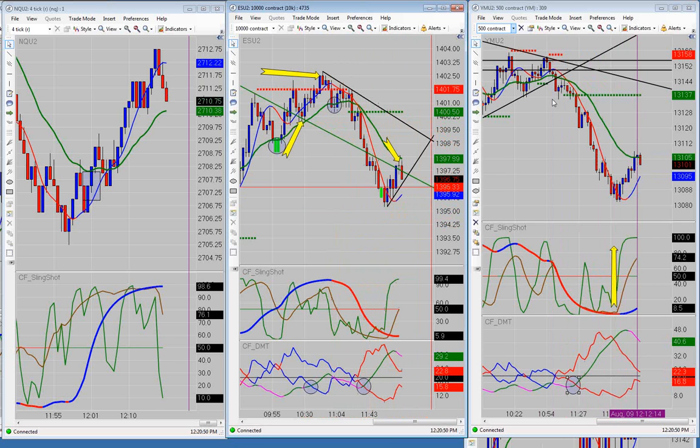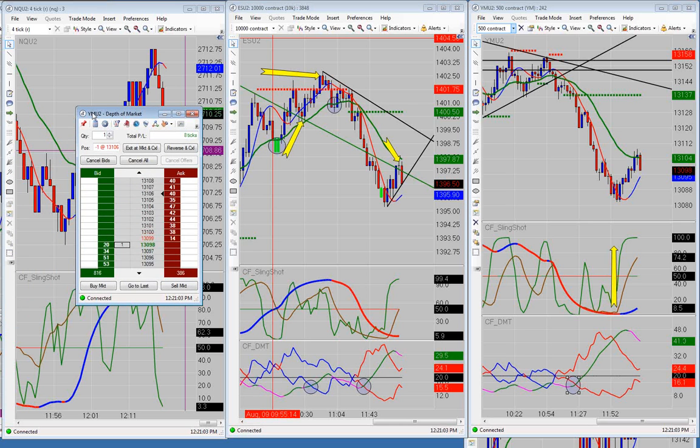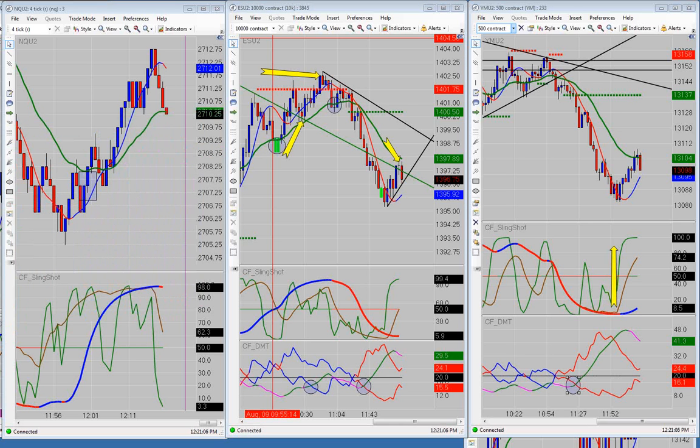All right, our YM trade, where's my YM, Tom? Our YM trade is plus 7 ticks at the moment. Hang on, I'm trying to drag it over for you so you can see it. There it is. Our YM trade is plus 7 or 8 ticks at the moment.